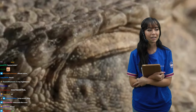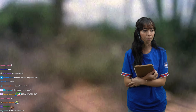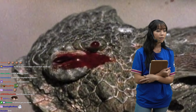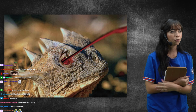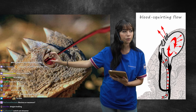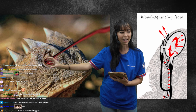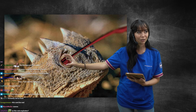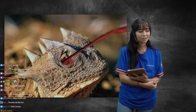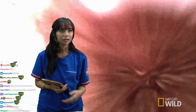Auto-hemorrhaging is the voluntary exudation or ejection of blood, which is nauseous or poisonous, to protect against enemies. They have two constricting muscles that line the major veins around their eyeballs. When the muscles contract, they cut off the blood flow to the lizard's heart, and the blood continues to flow to its head. It floods the ocular sinuses, and the building up of pressure causes a bulge in their eye, and then they can shoot it.